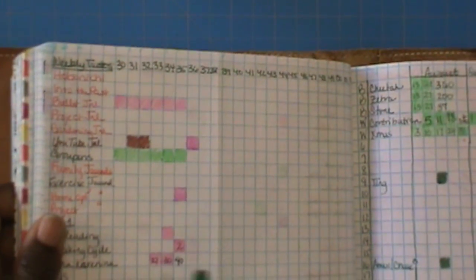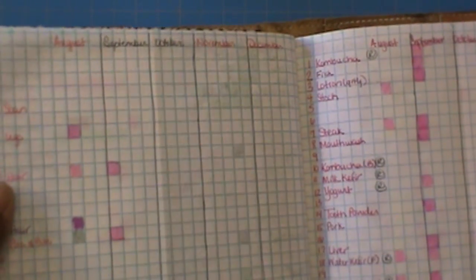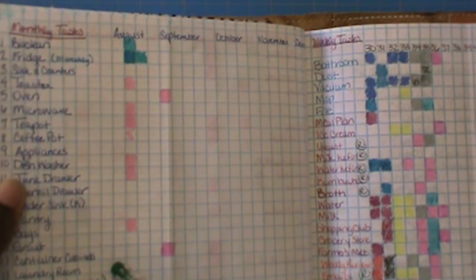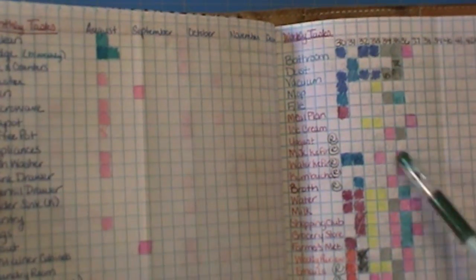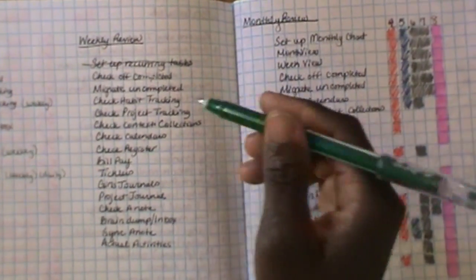I'm sorry, here, these are my weekly tasks, my monthly bills, and some other monthly tasks for personal things, meal planning, and cleaning. And here is a whole other list of weekly tasks that I want to do. So I no longer need to set those up, but I do need to check them off.